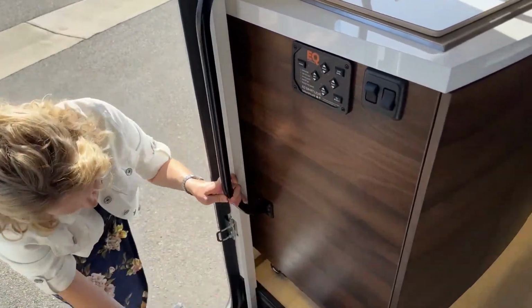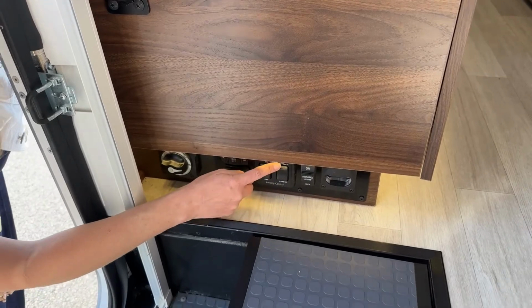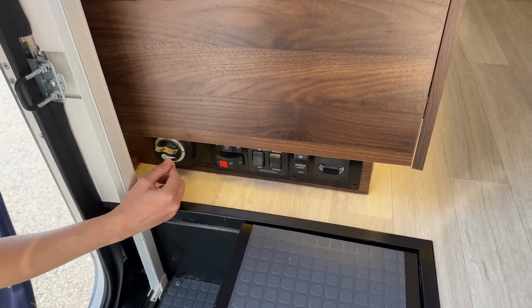Just some light controls here, but then down here at the bottom, we have awning light. We have your awning on, off, retract, extend, which I'm going to put out right now and you can get a good, oh, I have to turn the engine off. I'll go back and do that.